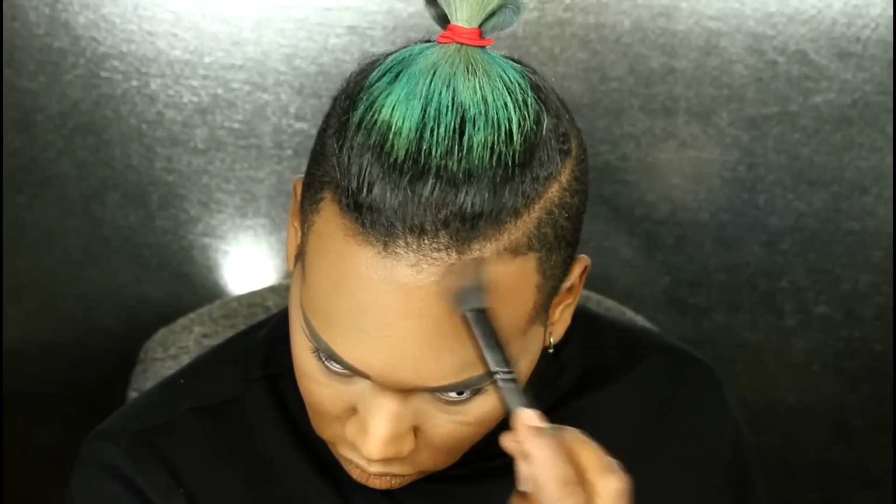All my brushes are from e.l.f., except for my blending brushes, because e.l.f. is amazing. People sleep on them, but I don't. And until I feel like they're messing me up, I'm going to continue to use them.